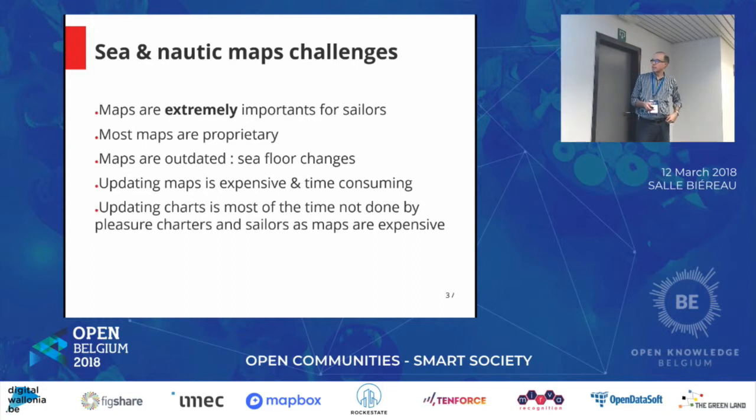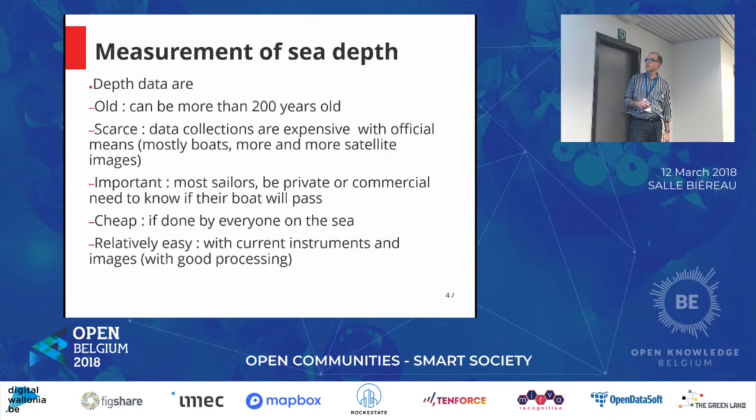And most of the time, updating charts, even if they are done, is not done by the sailors themselves, because it's expensive. So most of the sailors, at least leisure sailors, do sail with outdated maps. That is a problem, because the rocks are there, but the sands, that can be a problem, are changing from place to place. So what are the challenges?